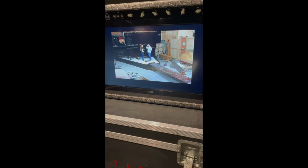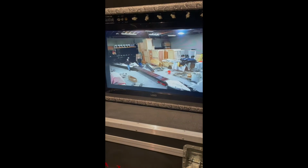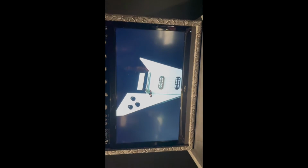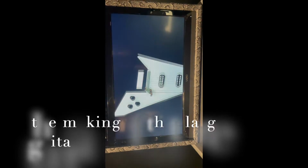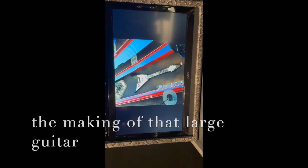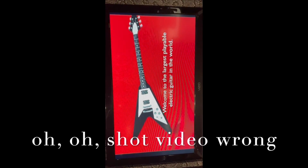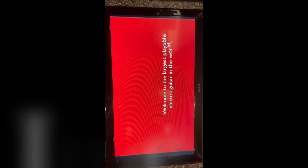You've seen this before, but this is actually showing you the making of this guitar. Isn't that cool? Look at that. Isn't that neat? Alright, let's check this out. It's the making of that guitar that we were looking at earlier. Largest playable electric guitar in the world, huh? Look at that. Isn't that cool?